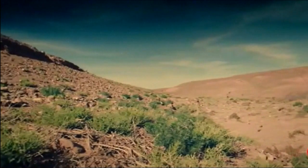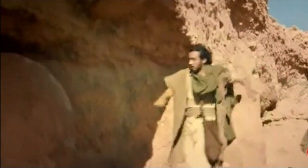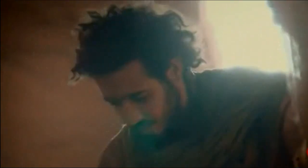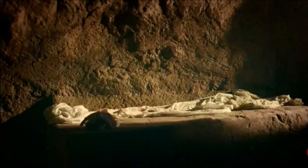Three days after the crucifixion, John and Simon Peter, two of Jesus' disciples, visit the tomb. They find it empty. According to John's Gospel, then Simon Peter came and went into the tomb. He saw the linen wrappings lying there. But the Bible doesn't mention what happens to the linen cloths next.